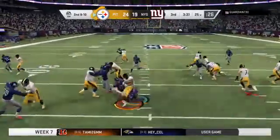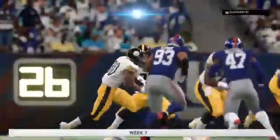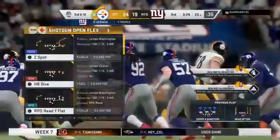On 2nd down, Connor looking for space. And he will lose yardage here back at the 23-yard line. A 2nd down play results in a loss of 2 yards.